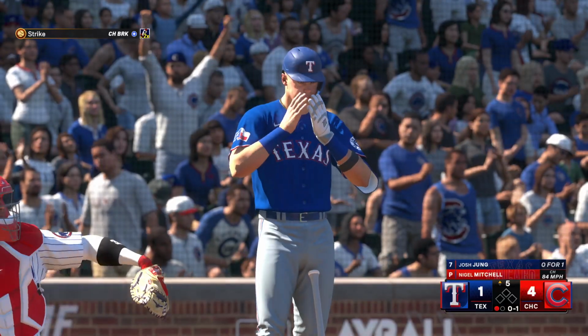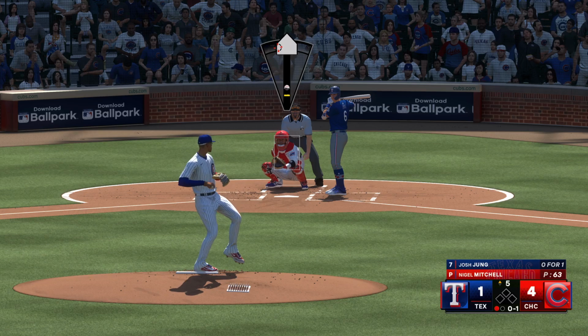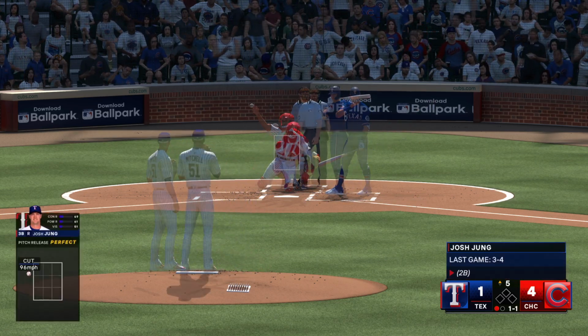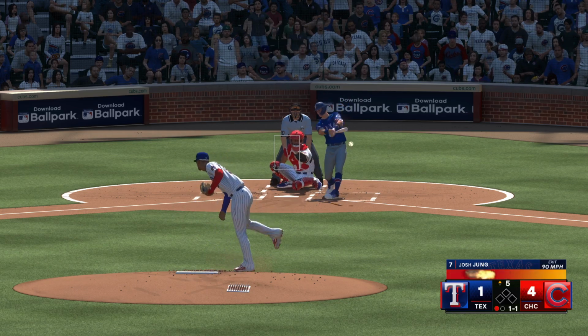Young in the box now. No balls and a strike. Bases empty, one away, and we're at the top of the 5th. Next pitch is outside. The offense needs to start showing some fight against this starter. He's doing his thing out there. They're going to have to push back at some point and make him work a little bit harder.